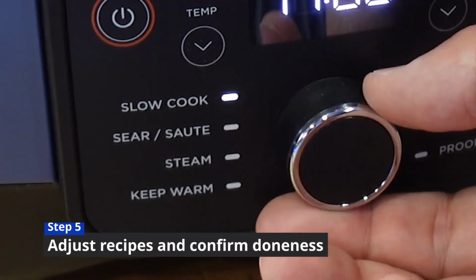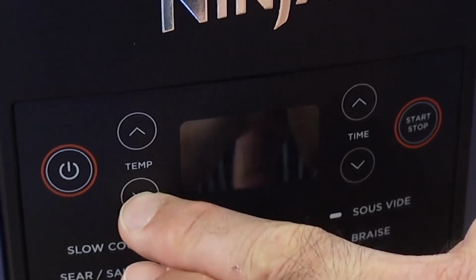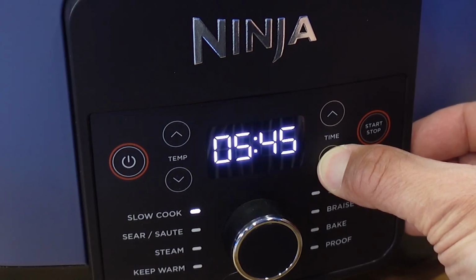Step 5. Adjust recipes and confirm doneness. Standard slow cooker recipes often finish earlier in the Possible Cooker. If meals are drying out, cut the cook time by 30 minutes to an hour when using high.